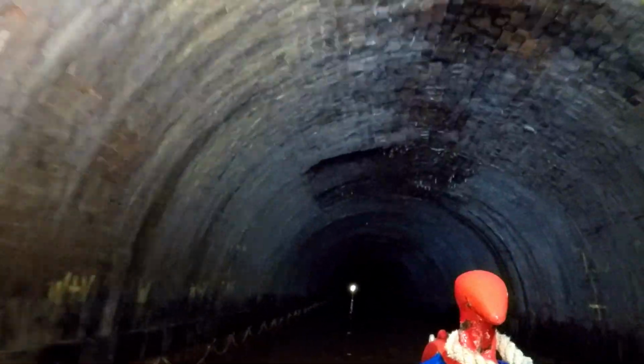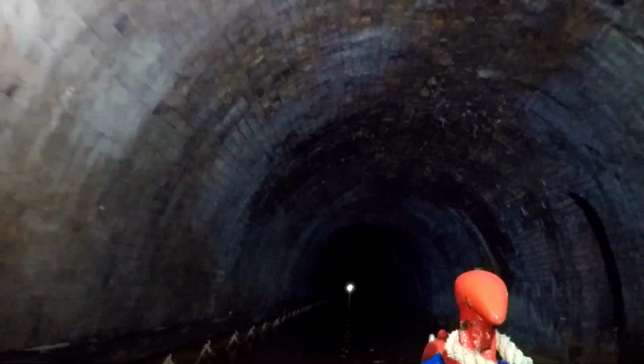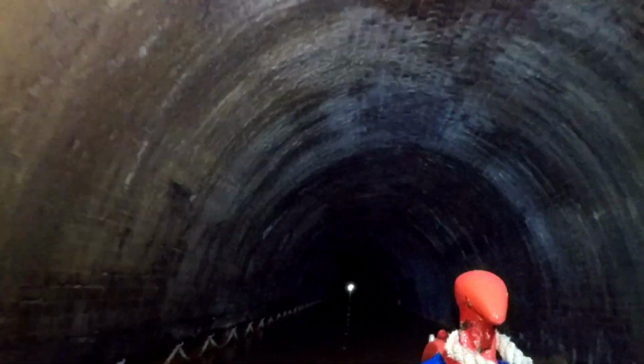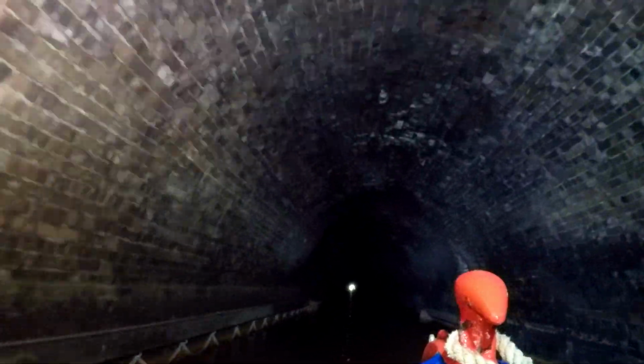These days, with diesel-powered boats, there are extraction fans that pull fresh air through the tunnel. They close the doors at the southern end of the tunnel to aid this process. It's quite scary when you hear these doors boom shut.